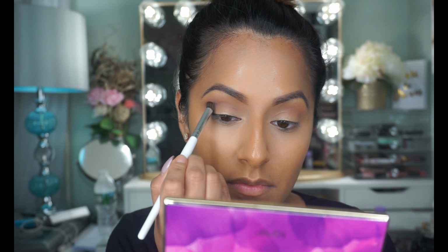So to create a cut crease, I'm going to be using my Fit Me Maybelline concealer in the color 25, called medium. And we're just going to apply that here. I'm going to be going in with a smaller brush. I don't know where this brush is from. I think I got it a while ago, but it has a very small tapered end. And it's just going to help you get that clean look.